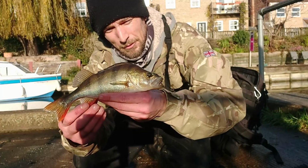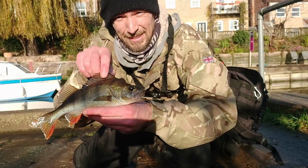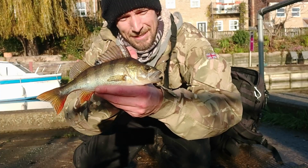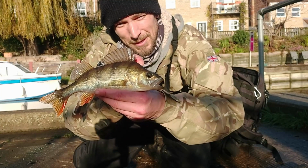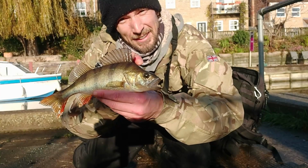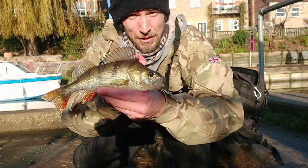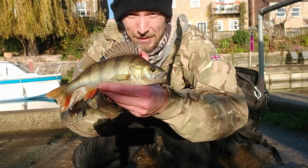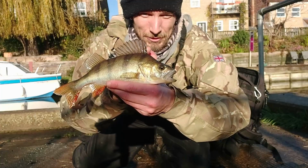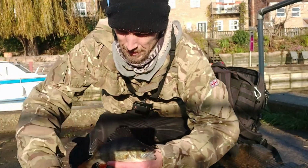Right, we've been down here a few hours. There she is. And we've been up and down the river, me and my mate, Alex, and changed loads of lures. And this one's just nailed it from the foul bag. So I'm just gonna give her a quick weigh, see what she is.